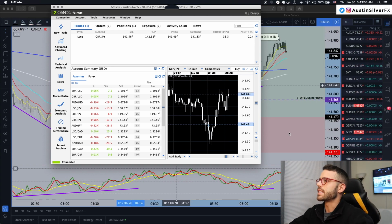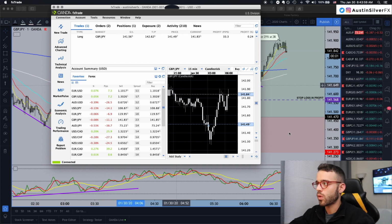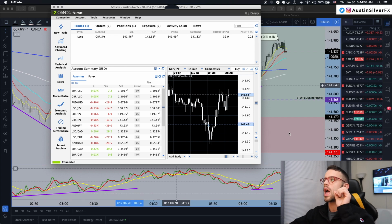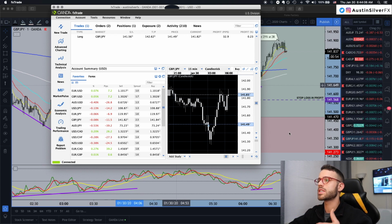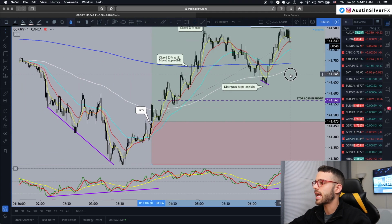All right, guys, it is 6:43, so we're approaching the 6:45 candle open. As you can see, I'm up about 33 pips right now. I just closed another piece of the position, another quarter of the position at 2R. The stop loss is actually higher now at 141.57. If we take a look at the TradingView, you can see I sat through the pullback.